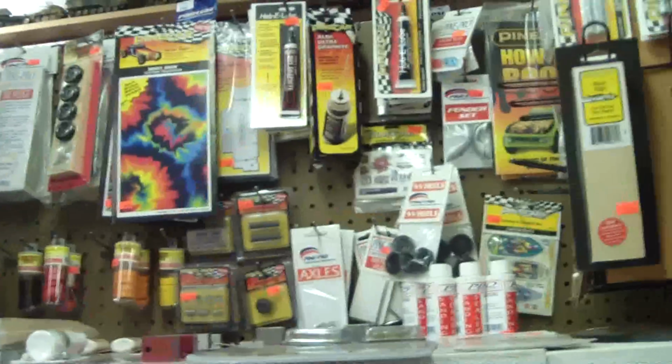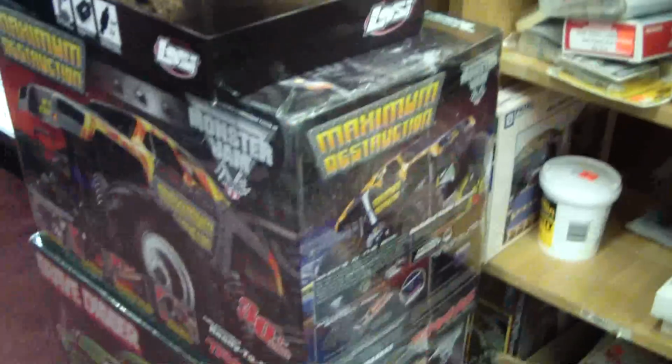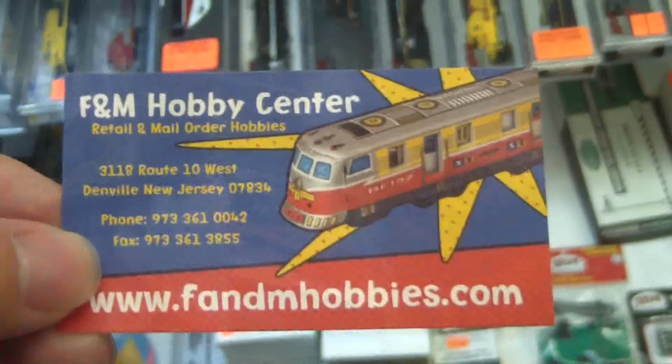Here's more RC kits. He has a large selection of RC kits. I would recommend those who want to get an RC kit come over here. He has a lot of them. I think the last RC vehicle that I saw that was kind of cool was a powerboat type RC, which was pretty nice. So here is his new business card.